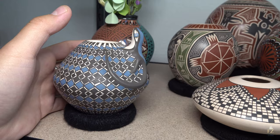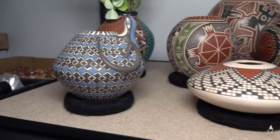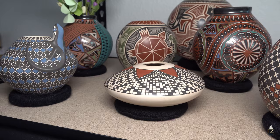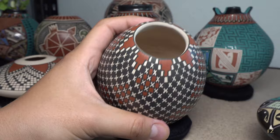These are inspired by the natural animals out in the Sonoran Desert where they live, Mata Ortiz. So you'll see lizards, turtles, birds, hummingbirds, stuff like that. This is more of a saucer-shaped one. These two are more geometric, beautiful, with a tanner clay, so it comes out more tan.